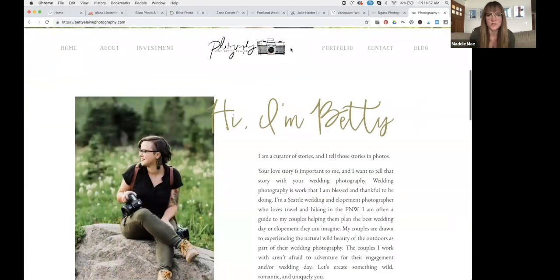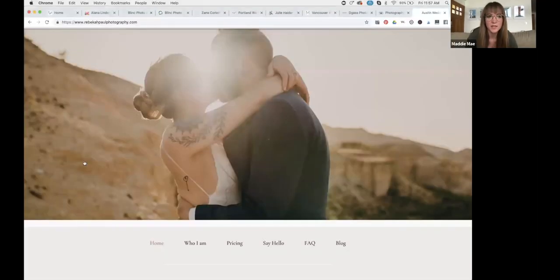So those are some super common things I saw on so many sites: unclear navigation, no offer above the fold, not clear CTAs. Let's look at another one here. And again, so many photographers have such incredible images, guys, and I just want to help you not have your site hold you back from getting amazing inquiries.